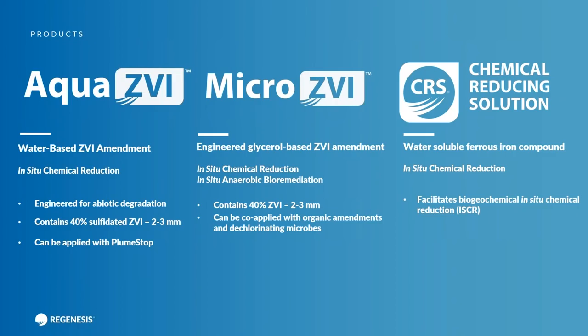All right, I'm going to segue to the REGENESIS product suite. Right now, there's 3 iron products that are available. Aqua ZVI is a water-based amendment, which is engineered pretty much strictly for in-situ chemical reduction or abiotic degradation. It's 40% iron sulfidated, 2 to 3 microns in water. And what's really neat about this is it can be co-applied with PlumeStop. We've done several bench studies, and it actually is very, very synergistic and does not affect the absorption properties of the PlumeStop.